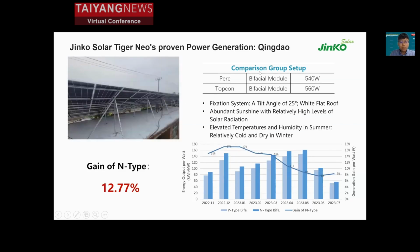And in Qingdao, the advantage of the TOPCon module is even more excellent. We also use the bifacial PERC and TOPCon as the comparison group. Since the roof uses a white plant, which has a higher bifacial rate, it could utilize the TOPCon module advantage of the high bifacial rate. The power generation gain of the TOPCon modules is more significant during the snow days, as the front of the modules is covered by snow. This further leverages the high bifacial rate features, and the average power generation gain of the TOPCon modules can reach 12.77%.